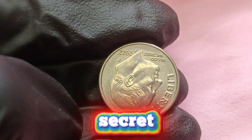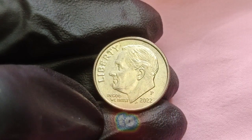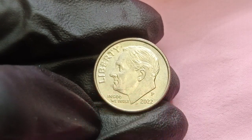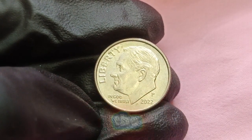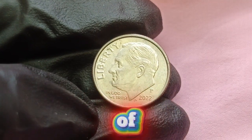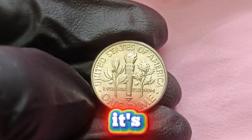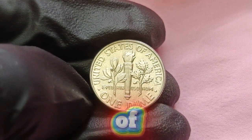But here's the secret: coins are like fingerprints, no two are exactly alike when it comes to errors. Collectors obsess over the tiniest details, the thickness of a line, the angle of a strike, the luster of the surface. When they see something that doesn't match the standard, it's like striking gold in a riverbed of sand.